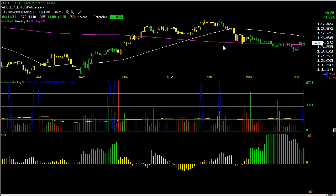CHEF is a former CANSLIM quality stock, no longer CANSLIM quality, but it's a pretty clear-cut long position here. Once again, candle over candle, above average volume with the pocket pivot point signal. BOP maintained its green BOP the entire time it pulled back here after that March strong up day on strong volume. Slight pop in BOP confirming the volume and price move.